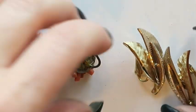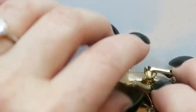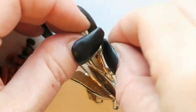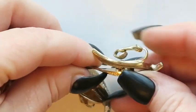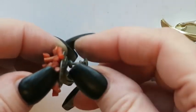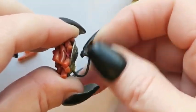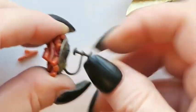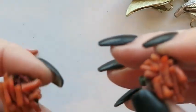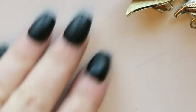Then I've got two pairs of clip-on or screw back. I was going to show you the difference. So the clip-on earrings, they clip on like so. If you're new to earrings terminology, clip-on. These are screw back because they have a screw in the back where you have to unscrew them and you can tighten them or loosen them, which is kind of cool. However, this is shedding. Oh, it's shedding big time. This is shedding these little corals. So these will go into a lot.